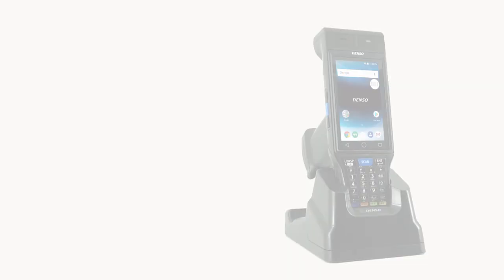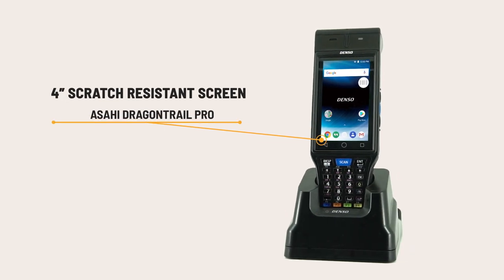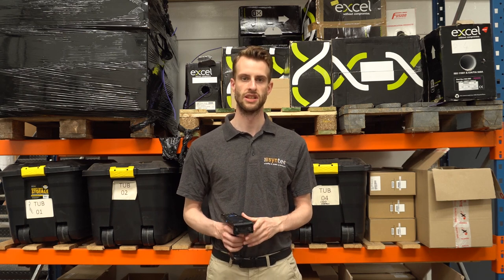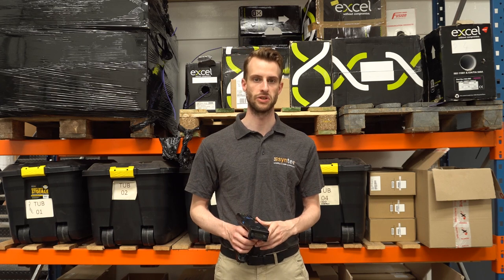market. The DENSO BHT-1700 Long Range comes with a 4-inch touchscreen display that is made from Asahi Dragon Trail Pro glass, which is scratch resistant and chemically strengthened. Even though this device is extremely rugged, it's also surprisingly lightweight, at only 438 grams including the standard battery.